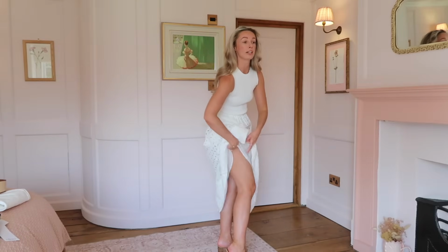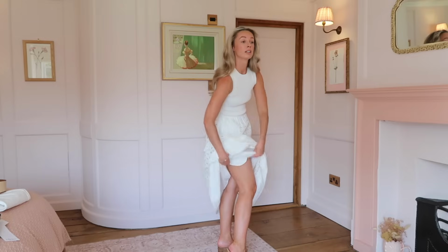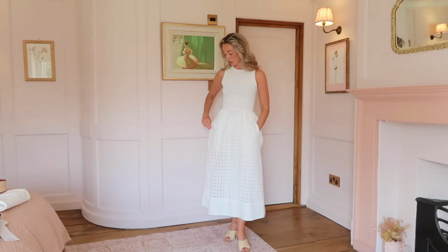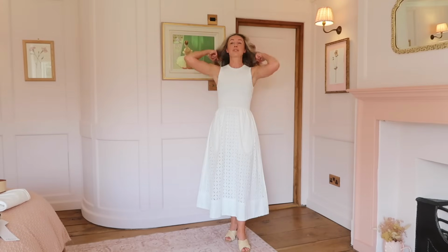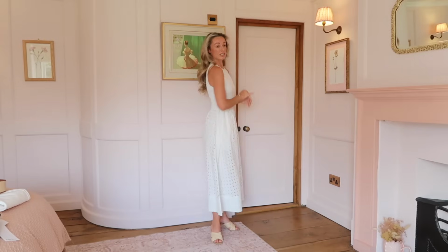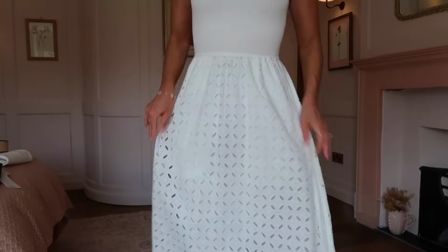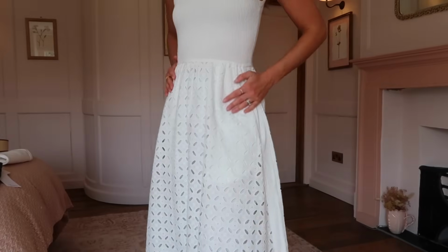Oh, it's got 2 layers, excuse me. It's got like a double underskirt, which is great, so you're not going to be revealing the colour of your underwear when you're walking around, which I accidentally did last night, the dress that I wore yesterday to the herd at Tottenham Manor. It was a little bit see-through. Should have worn a petticoat, but anyway. So you've got the knitted top, and then it is this broderie style skirt. So the silhouette is gorgeous.